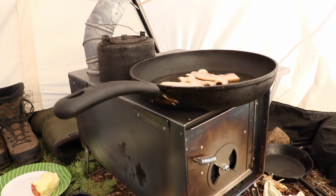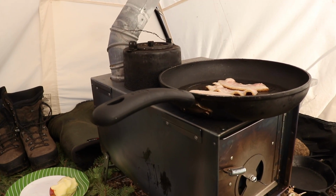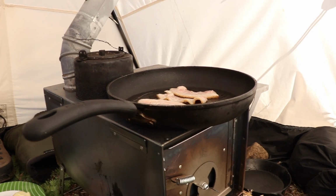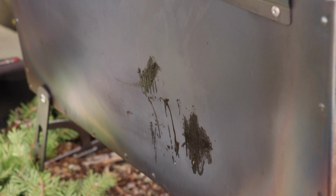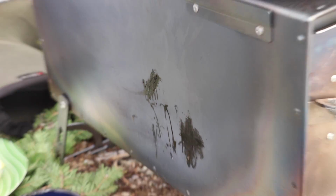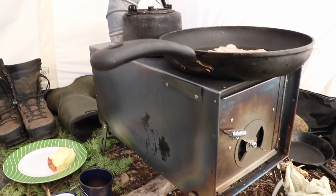First breakfast on the new stove. Deadly. We only had coffee yesterday. We had our brunch out on the fire. Little piece of plastic leaned up against the stove. Already got some battle wounds. Oh man. That's what it's made for.